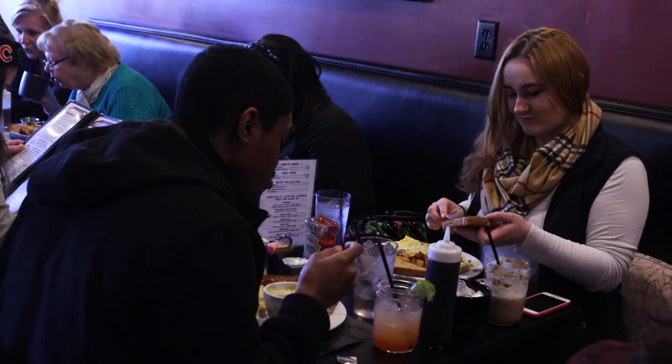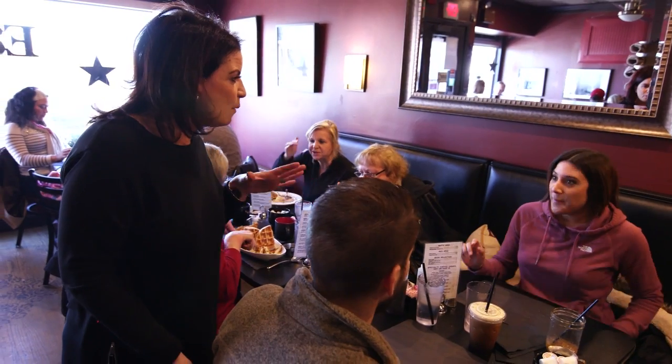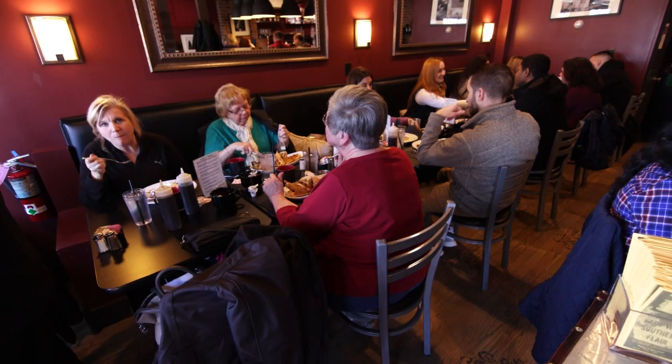And from the food to the mood, it's all about Southern hospitality, something Lisa is bringing to Rhode Island, one customer at a time. You know, a lot of people have reservations about something different, especially when it comes to Southern food in Rhode Island. And I want them to leave and say, that was an awesome experience.